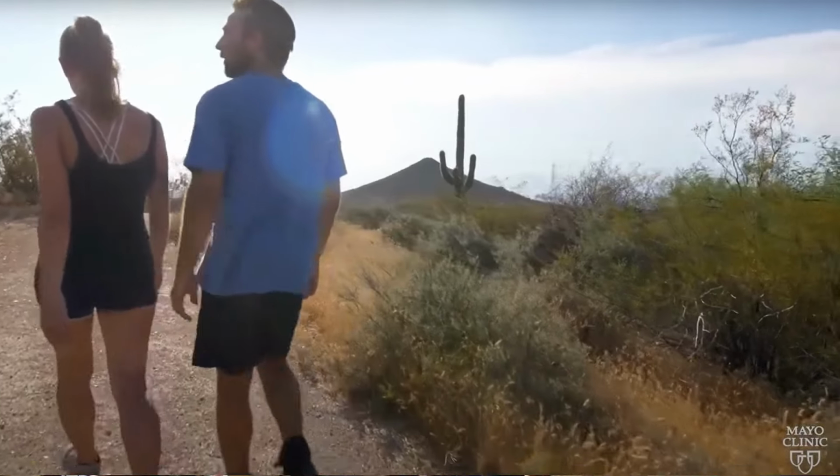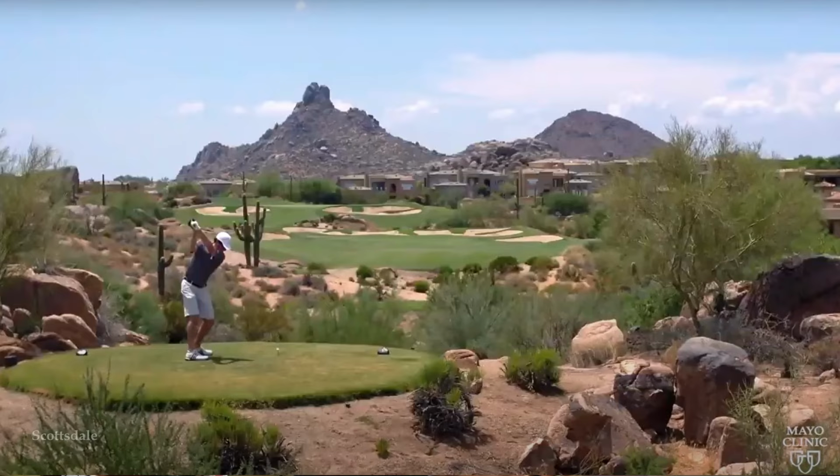It's never hard to find things to do around the Phoenix, Scottsdale area. It's a great place to be if you love being outdoors. It's a nice thing that you're able to do things all year round. I love to play a lot of sports around here, so golf, pickleball, those are easily accessible.